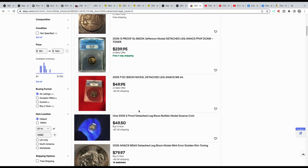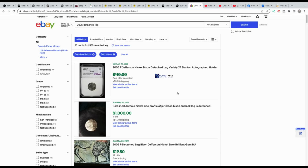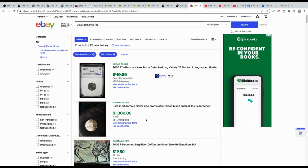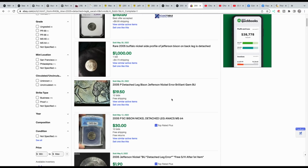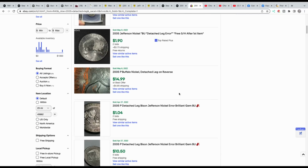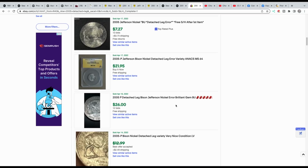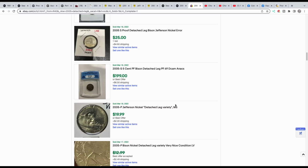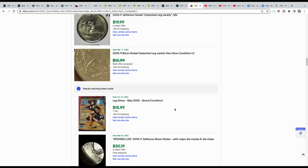Now, they've got these prices on, but this is not what they've sold for. So what you have to do is click the sold auctions, what they've actually sold for. So here's one. I don't know why in the world that sold for $1,000. Wow, that's probably not a legit auction there. But you do have examples that are sold for $19.50, $30. So yeah, it's not really worth sending off for grading and selling. Annex seems to be the one that's still labeling these. Don't see PCGS here. So I don't know if PCGS will or not.